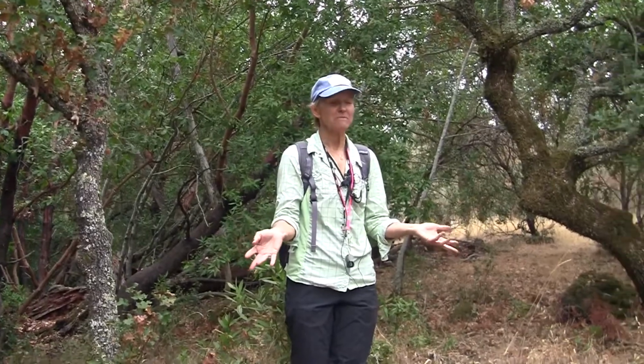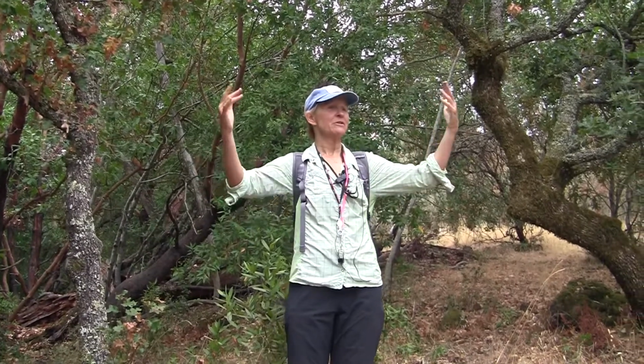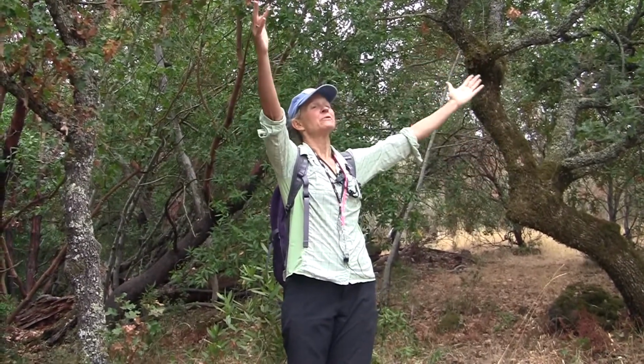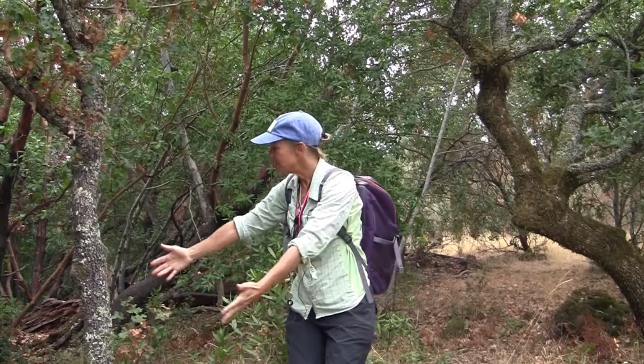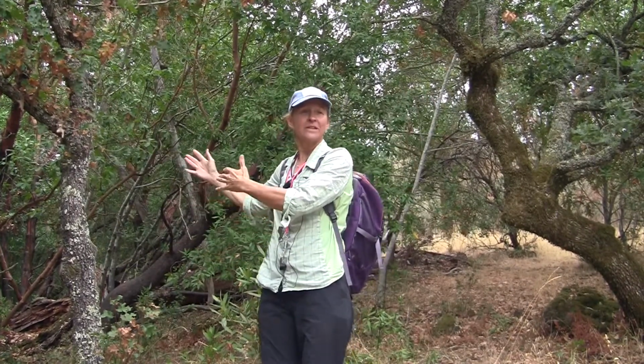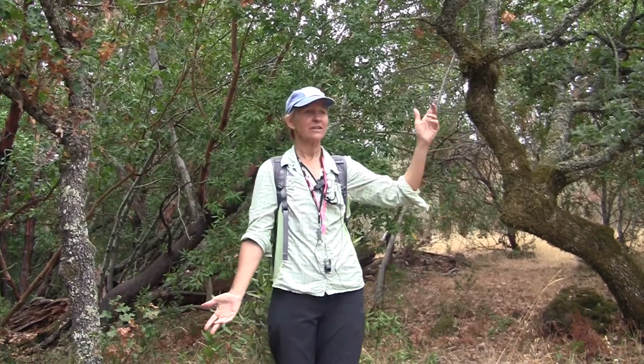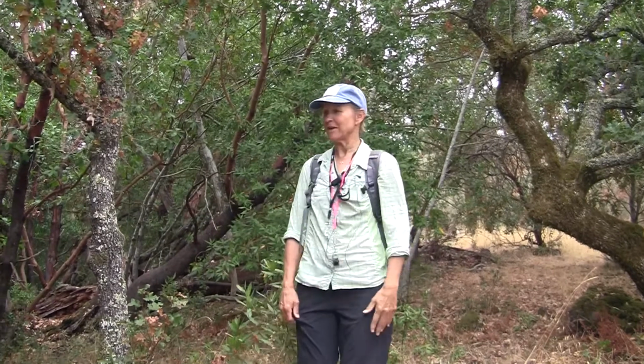So is there purple needlegrass? Grateful for this weather because it's really cool, but it messes up the sensory experience that we would normally be having right now when you go from the sunny open oak woodlands into the shade. Yeah. And there's a really cool word that describes this transition zone. Oh, ecotone. Ecotone. Woohoo! 10 points. I didn't know it until last night when I read it.